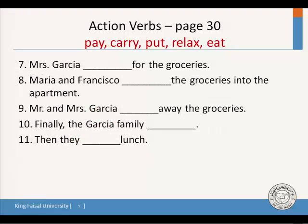We have 5 more sentences. Number 7, Mrs. Garcia pays for the groceries. She pays money for the groceries. Number 8, Maria and Francisco carry the groceries into the apartment, into the house. Mr. and Mrs. Garcia put away the groceries. Finally, the Garcia family relaxes. Then they eat lunch. Again, the verbs pay, carry, put, relax, and eat are all action verbs.